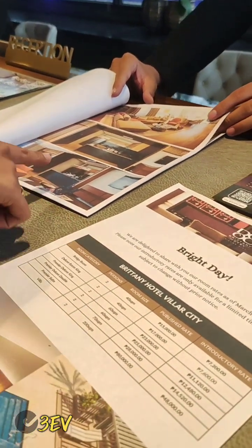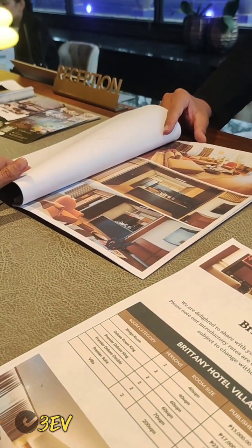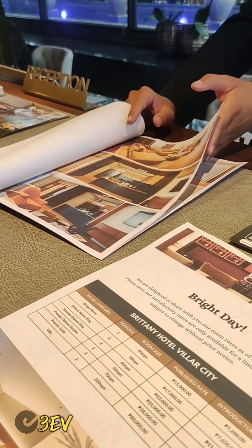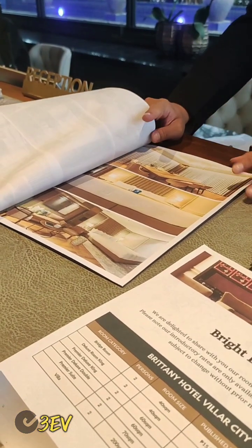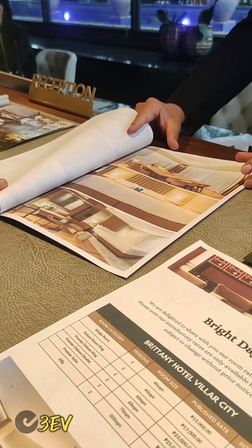And it also has a powder room po. The powder room is on this side po, just beside the kitchen. And for the main bedroom po, this one is the Alaskan king size bed. This is the main bedroom.